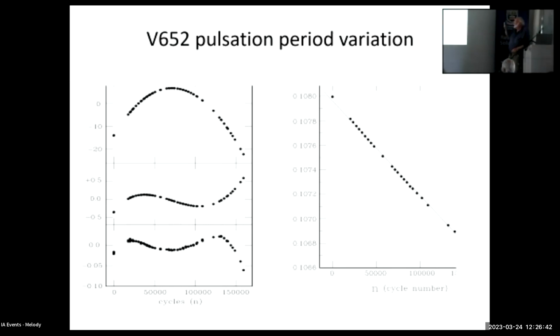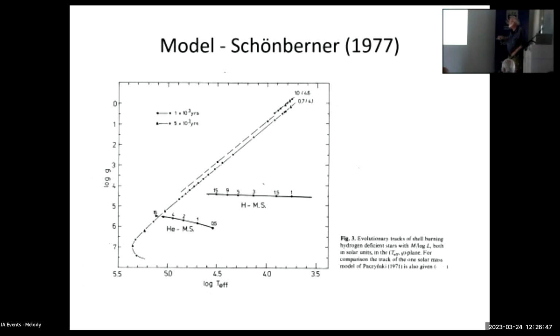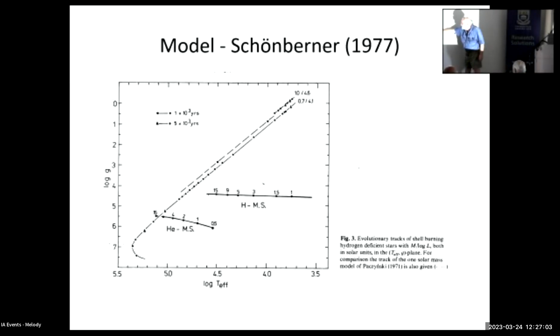There was, this is a very old model by Detlef Schoenbrunner. And what he did was just take a star like I've just described to you and say, what happens if we just let this evolve? We let it contract, and this is what it does. It goes from very hot, very large, to being very small, very bright, and then it's white dwarf cooling.